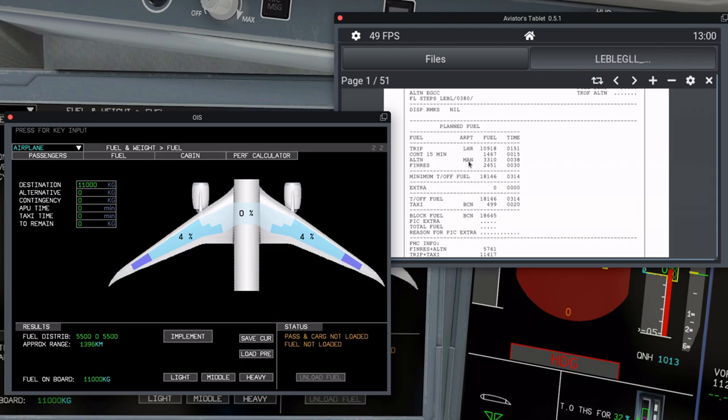We have a contingency of 15 minutes, which is just under 1.5 tons. Okay, we can't put decimals in. We'll call it 2, we'll round it up. And to get to our alternate after 15 minutes of holding, getting from London Heathrow up to Manchester will take 3 tons. So for the alternate, we'll just round everything up.